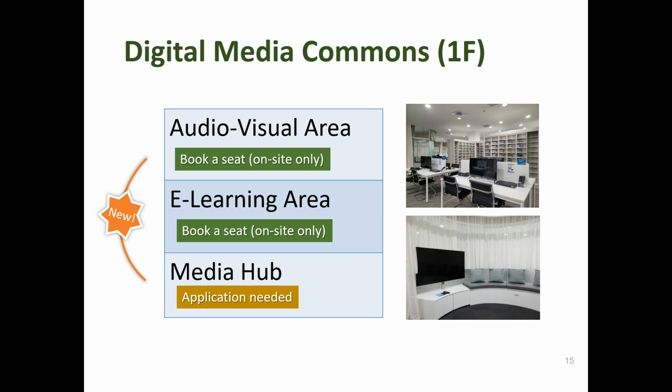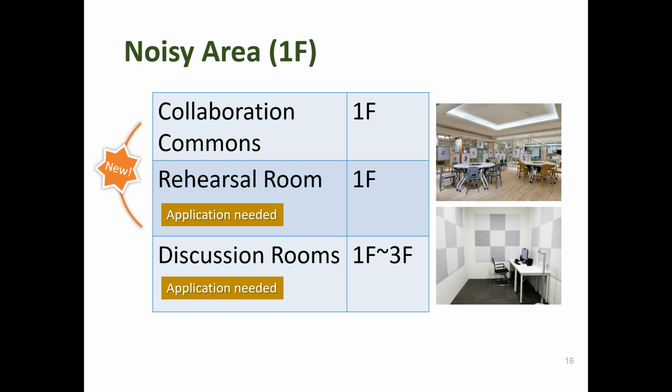After the remodel of the first floor, here comes a noisy area for you. There is a digital media commons, which provides multimedia equipment and lots of collections, as well as seats for audiovisual enjoyment and e-learning. As you have been introduced shortly before, the whole concept of the first floor is to encourage you to foster your creativity. You can use the collaboration commons and the discussion room to discuss, collaborate, and have brainstorming and inspiration with classmates and group partners. And the rehearsal room is for personal use. You can practice and rehearse your presentation to improve your delivery and confidence.